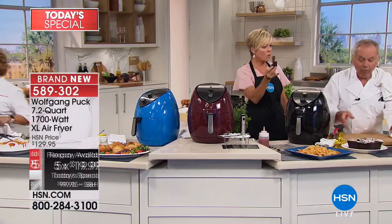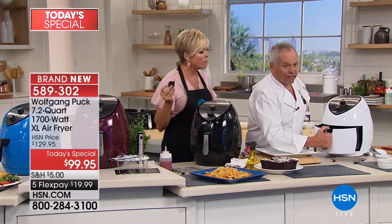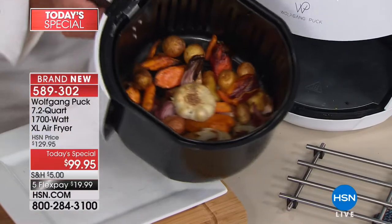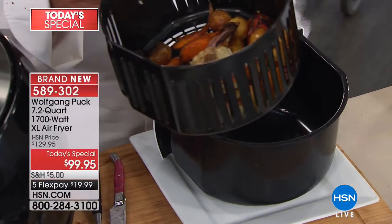Amazing. One of my favorite things, vegetables. You roast the vegetables instead of boiling them. It concentrates their flavor. Look at that in here. What a great idea. So now, okay, I just have to take this out.